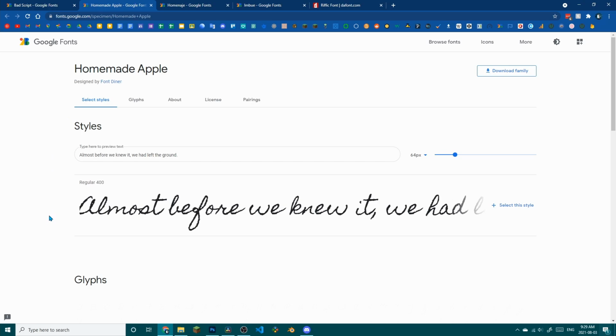Next, Homemade Apple. Now, this is a bit different than the first one. Well, it's still cursive, but, I mean, the letters. It looks like you got a stick and you drew in the mud. It's disgusting.